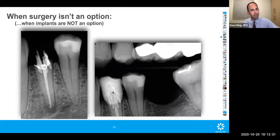I haven't seen her since then. I'm assuming she's okay, but the follow-up x-ray would be nice to have. But this is what we did for her. I did not put a post in this tooth. Oftentimes we'll put a post and/or pins, but this one we opted for pins.